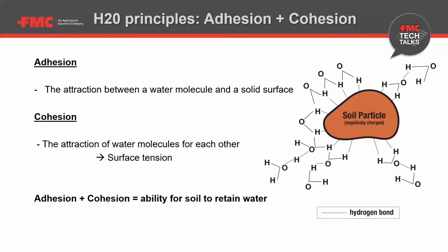All right. So let's get into some of these principles now. The ability of water to influence so many soil processes is due primarily to the chemical structure of the water molecule. So the fact that water forms a V shape means that water molecules have a positive side where the hydrogen cations are, and a negative side where the oxygen is. So when you put soil into water, the hydrogens are attracted to the negatively charged soil particle, and they bind through something called a hydrogen bond.